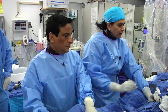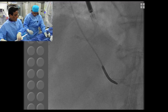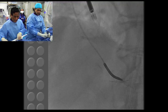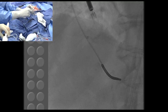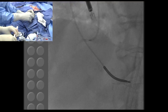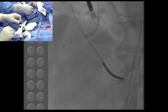Don't do anything. Good. The same 150 outside, in the body about 140, and low speed burring will cause less wire bias, less dissection and perforation. I think we have to go a little higher speed. Maybe, and then if you cannot cross it, you can go to 160, 170. The push and pull effect is still there because of the over the wire exchange length. Here you have some resistance. So you'll go with the Dynaglide? Yeah, let's go with the Dynaglide. Right there, good.